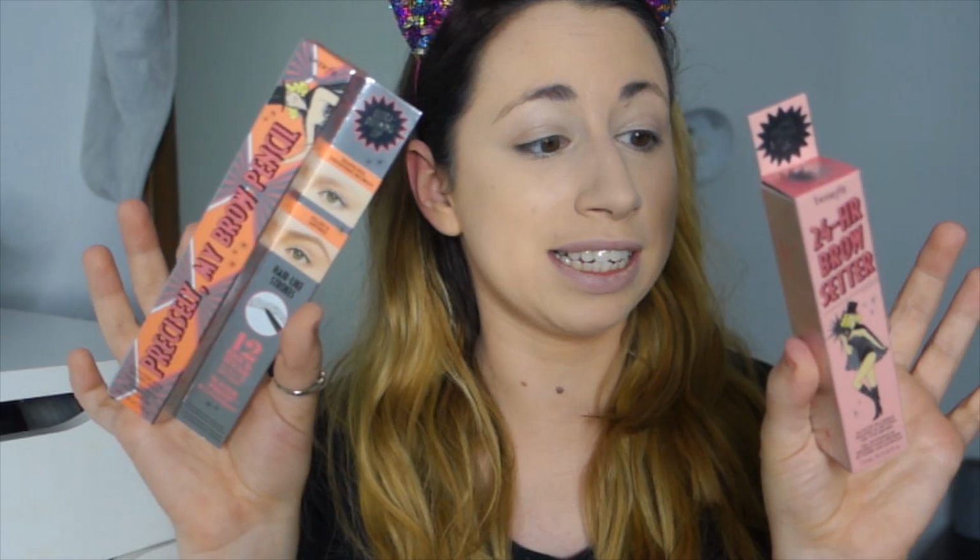But now onto eyebrows. I have two Benefit eyebrow products. I've never used anything for my eyebrows from Benefit. So I have the Precisely My Brow and the 24-Hour Brow Setter. I'm really excited to test these out. I'm actually nervous because I love my Brow Wiz so much that I'm scared this is gonna replace it because of the way people talk about it.